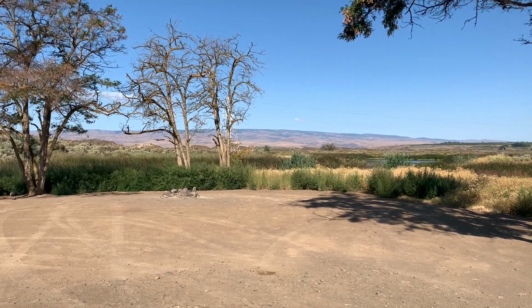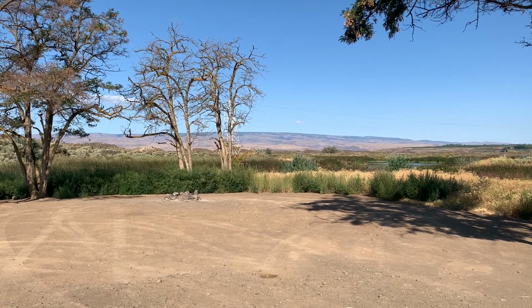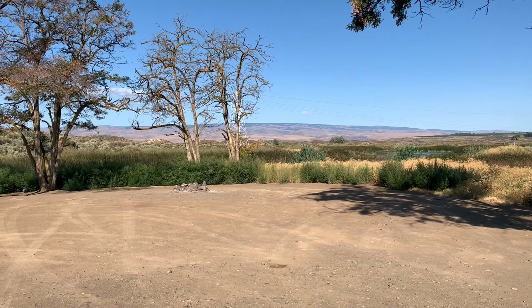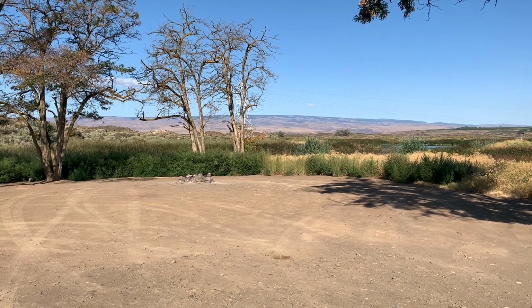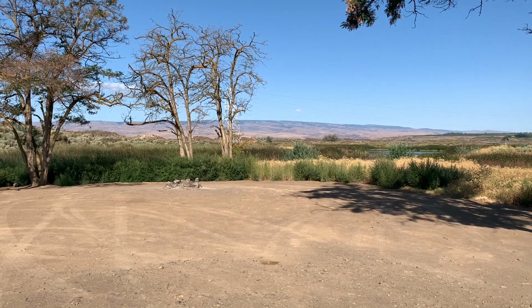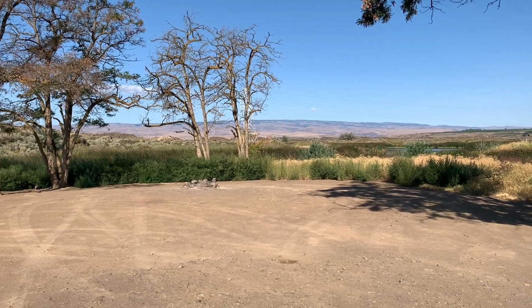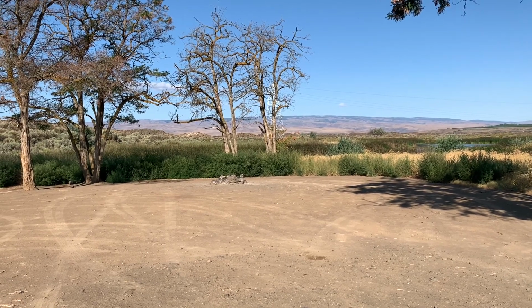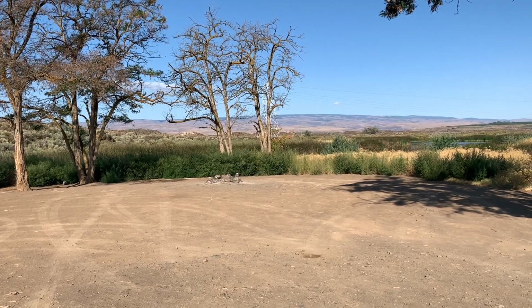Quincy Lake Free Camping Area, administered by the Washington Department of Fish and Wildlife, is going down in the book. This is a sweet campsite. You got some privacy back here. My fifth wheel will fit nicely right on this side of that campfire ring. You got a large turnaround area behind me. Going down in the book.